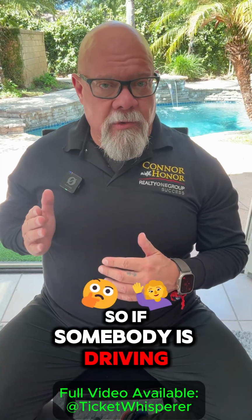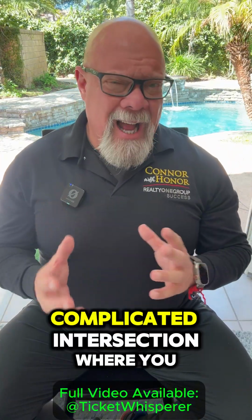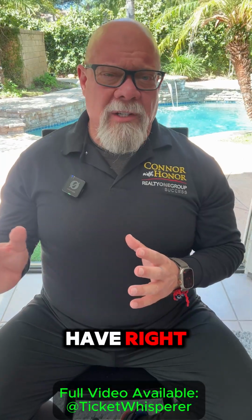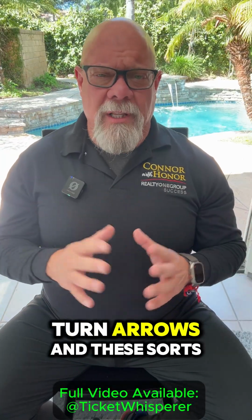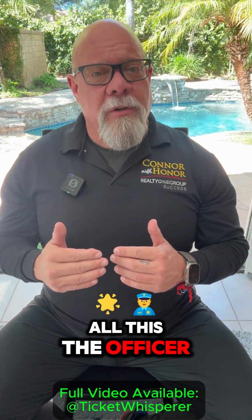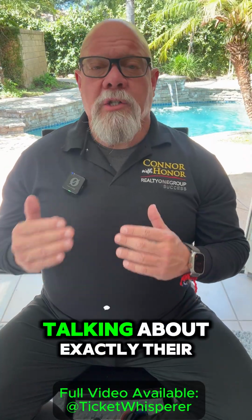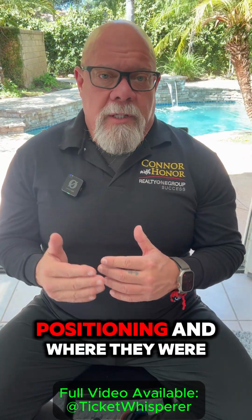So as somebody is driving towards it, the police officer should have a good view of where that red phase is. But if it's a complicated intersection where you have right turn arrows and U-turn arrows, two-way, three-way left turn lanes, all this, the officer is going to have a more difficult time, especially when you go to court, talking about exactly their positioning and where they were.